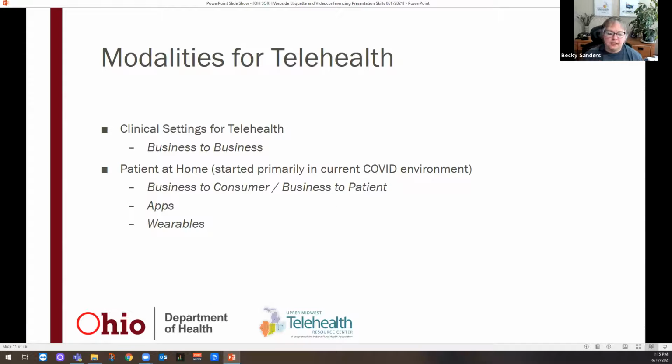So different modalities, and this really kind of spun on its axis during the COVID-19 pandemic. Telehealth really used to be a business to business arrangement, because wherever the provider was at was a clinical healthcare setting, and wherever the patient was at was a clinical healthcare setting. And today that's simply not true. Patients could be at home, providers could be at home. All of the waivers during COVID-19 have opened it up so that each end of the telehealth session can basically be anywhere, as long as they're using a HIPAA compliant video conferencing platform.